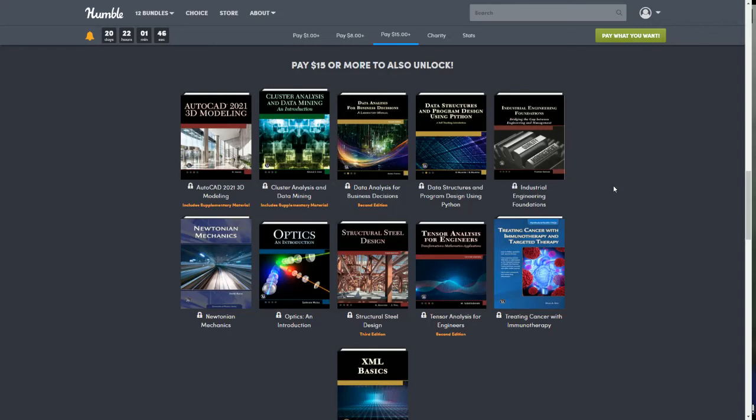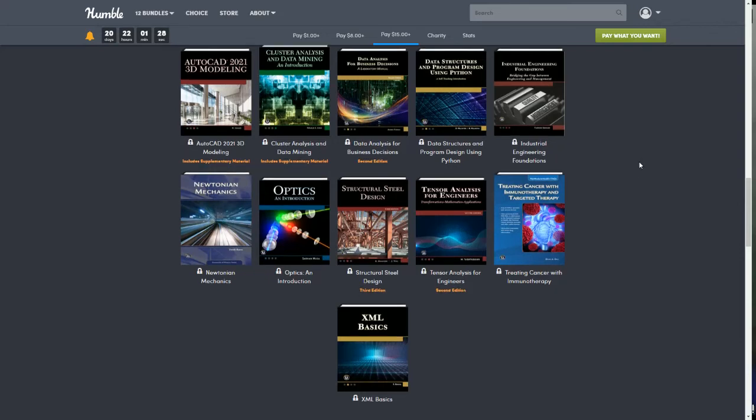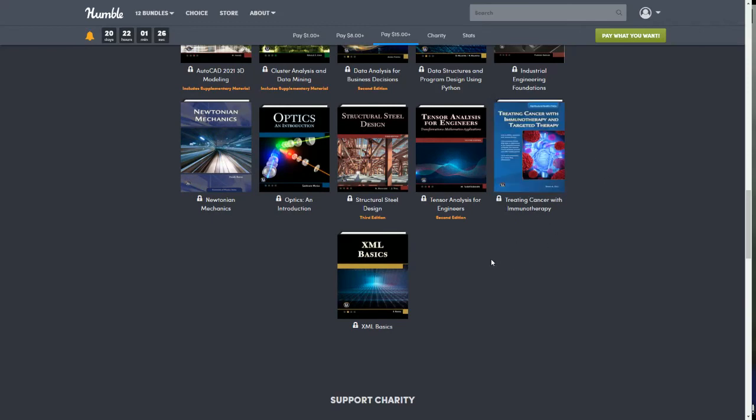Industrial Engineering Foundations. Newtonian Mechanics. Optics, an Introduction. Structural Steel Design, third edition. Tensor Analysis for Engineers, second edition. Treating Cancer with Immunotherapy. I've heard good things about that. Don't know though. And up here it actually says, and Targeted Therapy. And last we have XML Basics.